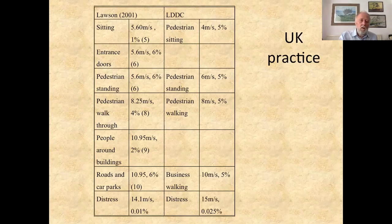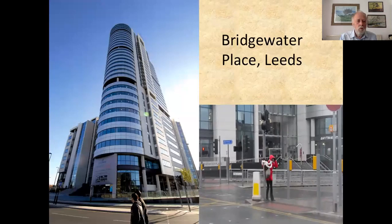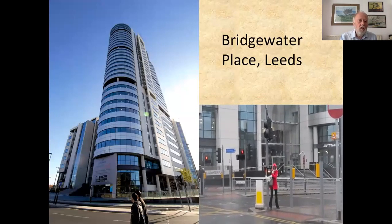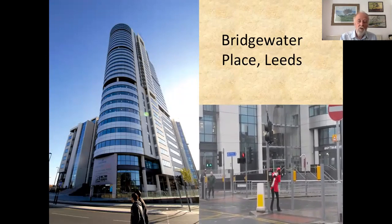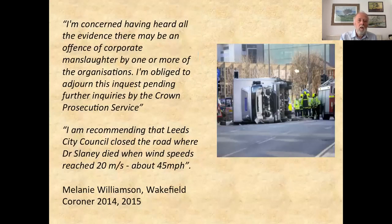Now, in the middle of the 2010s, a large building was built in Leeds called Bridgewater Place, and this was found to have unacceptably high level winds around its base that caused significant danger to pedestrians and indeed to vehicles passing by. And one of these vehicles blew over and killed a pedestrian.